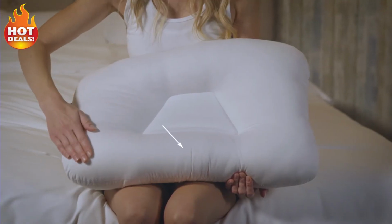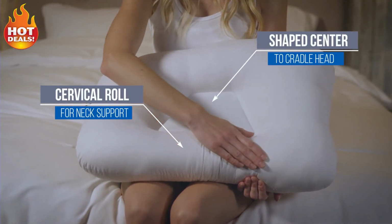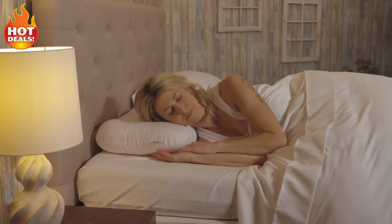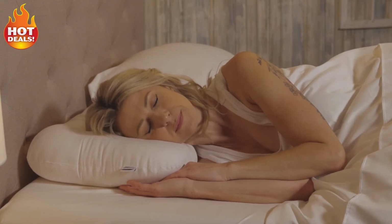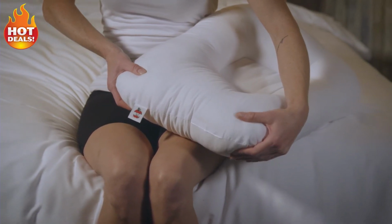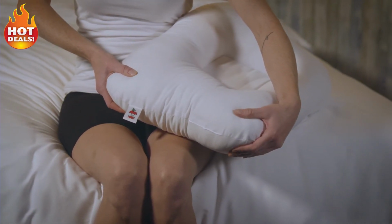The cervical roll supports the neck, and the shaped center gently cradles the head for better sleep when on your back. When sleeping on your side, the raised side panels will help keep the head level for proper alignment of the spine. In order to provide therapeutic benefits and help restore the natural curve of the neck, 2 very firm cervical rolls provide different support options.